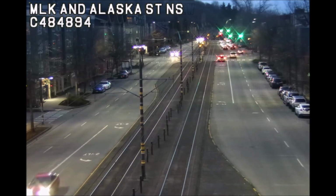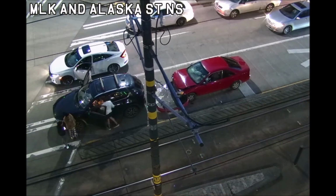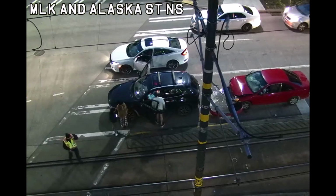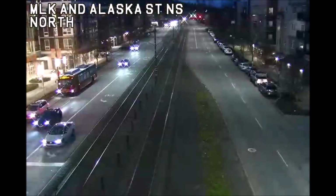We're going to switch cameras. Watch the right side of your screen. And that's a collision. Have a little bit of the aftermath captured on the first camera again, after that camera was maneuvered by SDOT to view the screen. Somebody standing on the light rail tracks, which you never like to see.